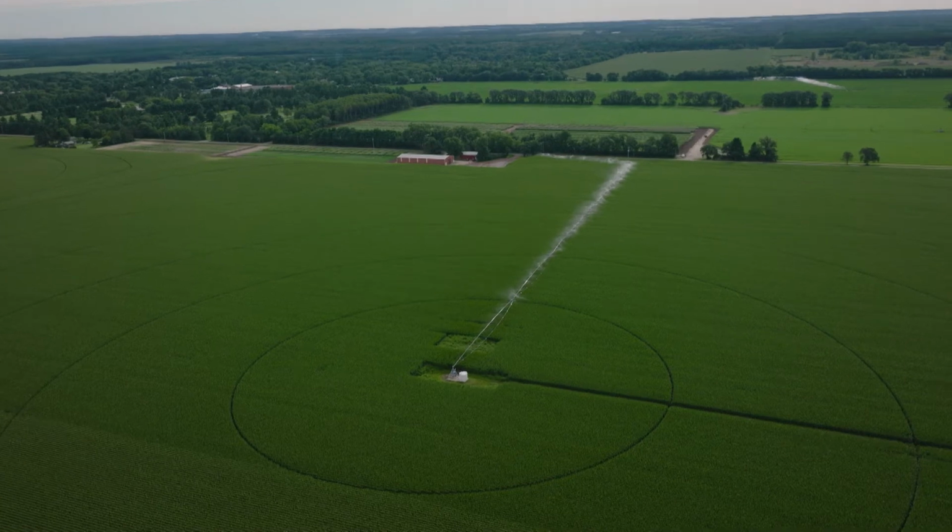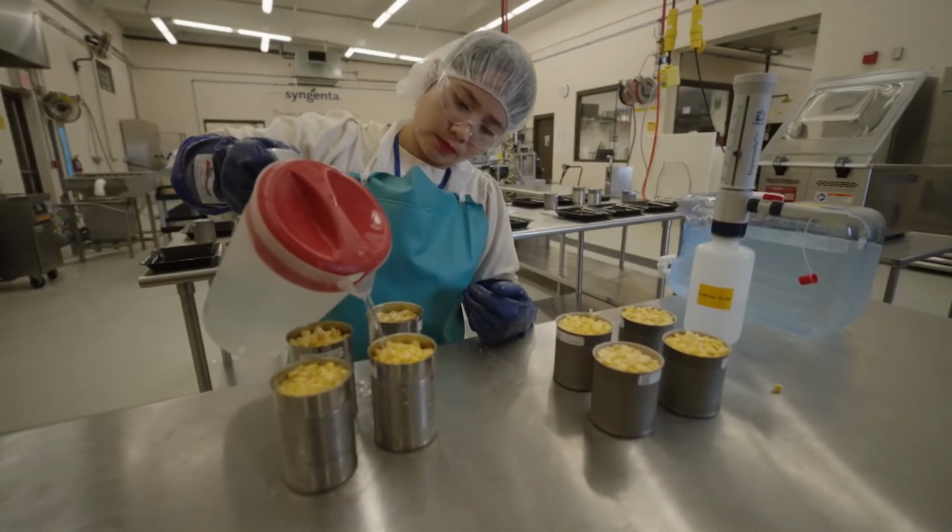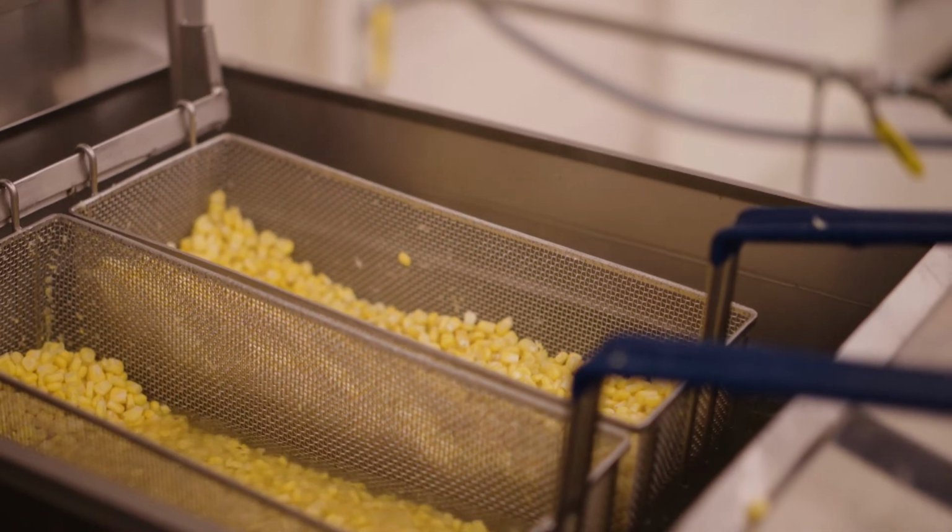We need to figure out how we can fit more plants per acre, yielding more corn per acre, so that when it's harvested in a facility where we're pulling off more kernels on a cob or a processor, in the bottom line, we're getting more recovery.